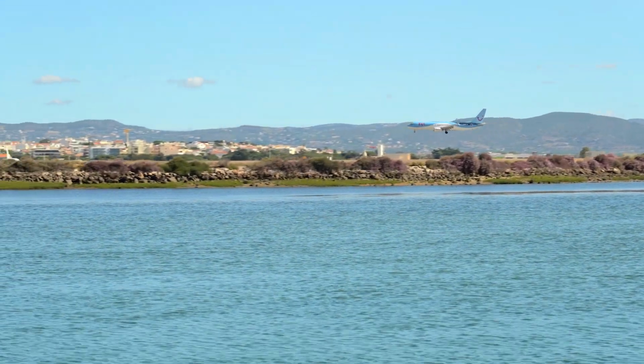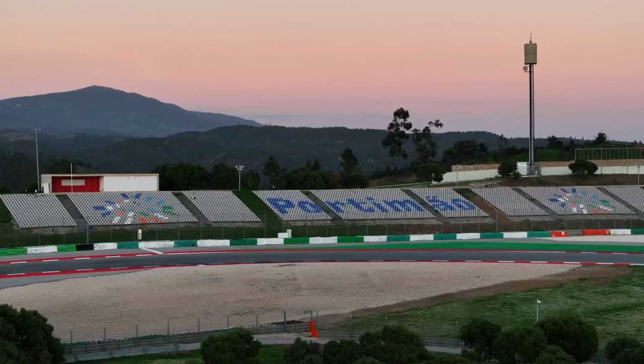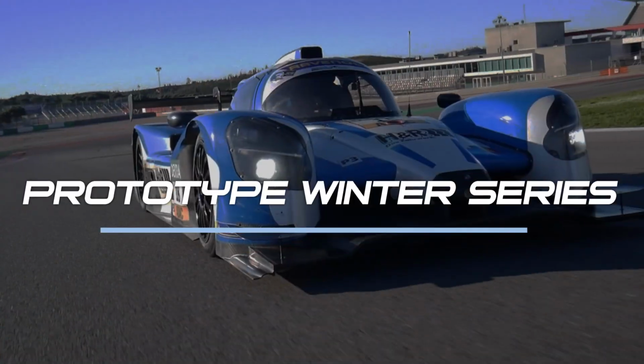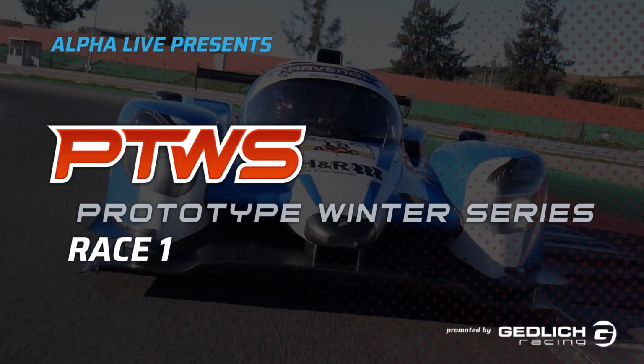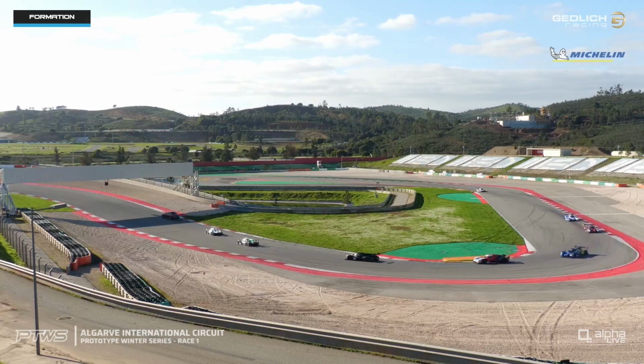Welcome to the south coast of Portugal. Welcome to Portimao, host of Prototype Winter Series Round 2. A bit more time to bed in, get used to whatever tyres they've bolted onto the car.